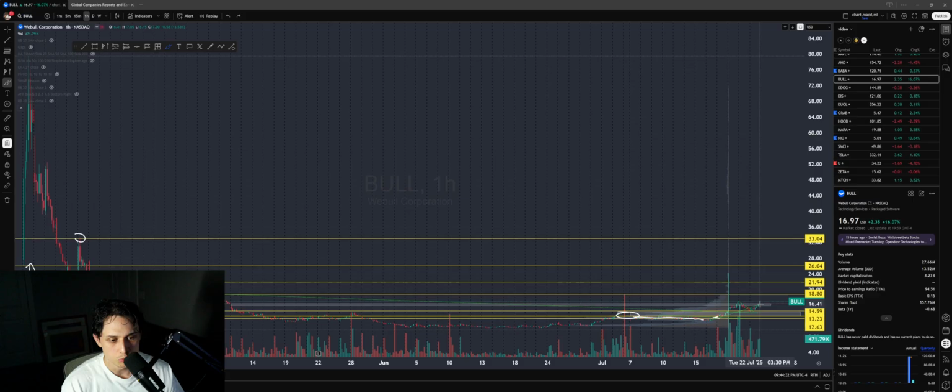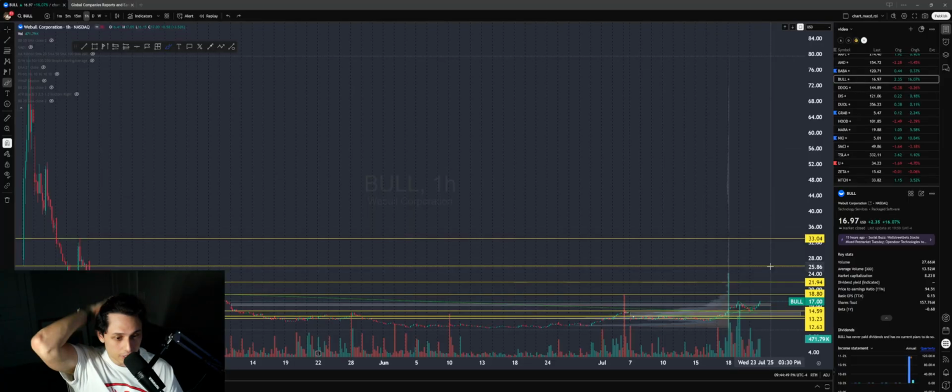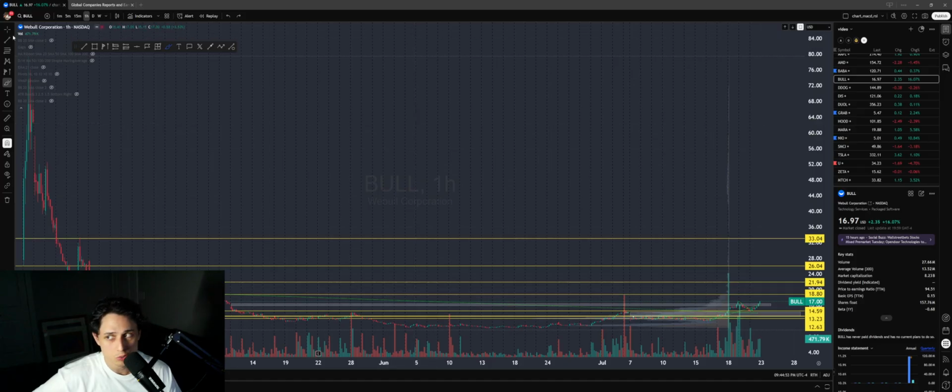So ideally this can push to 19. We'll take profit there. 22, we'll take profit there. 26, we'll definitely take profit there. We'll probably be out of that position completely by the time it gets there anyway, and we'll be up like 300%. So really easy on IPOs, honestly. After the initial move is played out, price settles, and then you can just run it back.